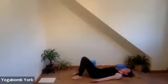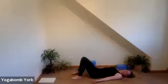Just bringing your hands out either side of you, rolling your shoulders underneath you. Maybe just closing your eyes for a moment. Bringing your awareness inside your body. Just noticing how it feels today. Noticing any sore bits or stiff bits. Just breathing into those areas.